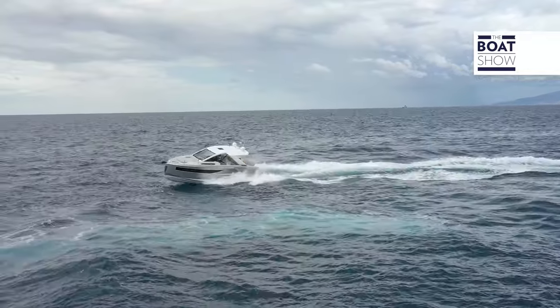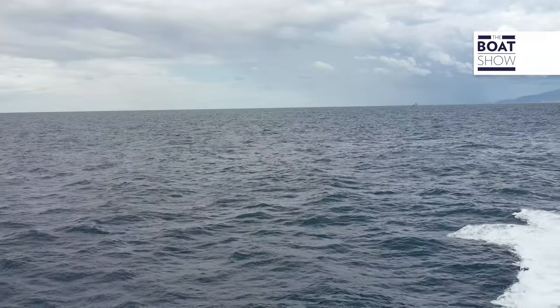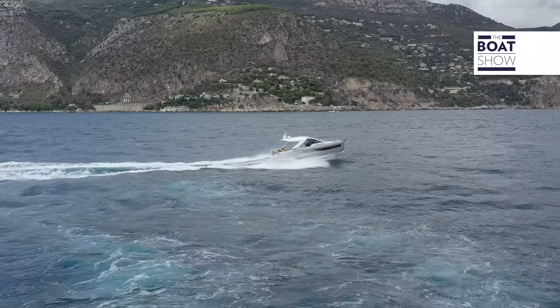The feeling, I must say, is that of commanding a very solid boat. A boat that gives you confidence, doesn't react excessively to the waves, moves very smoothly, and lands after passing the wave just as smoothly.